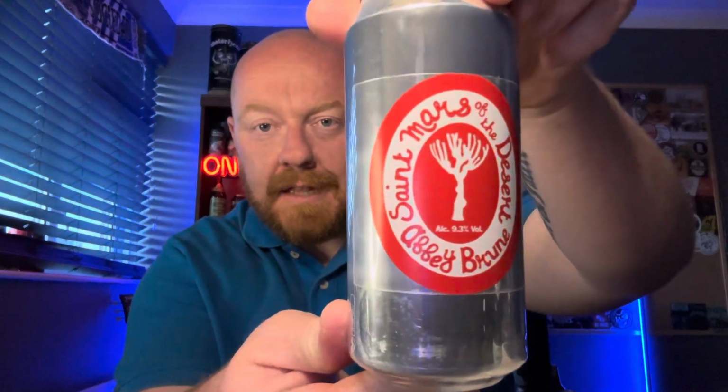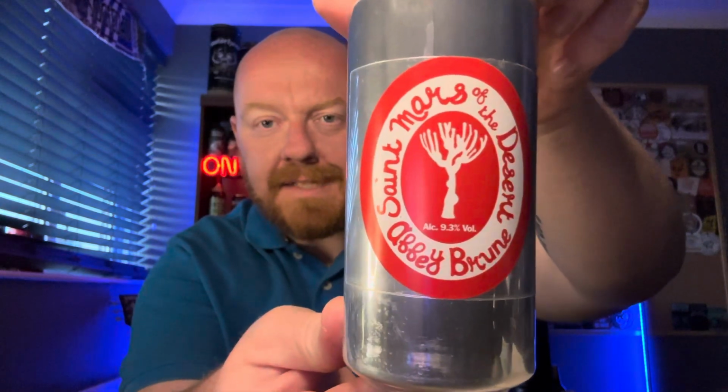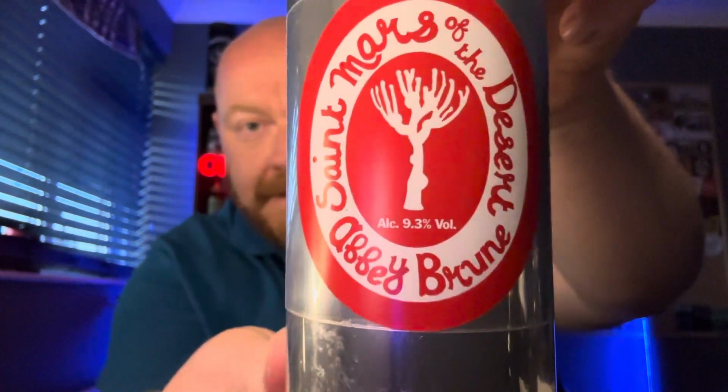But this beer comes from St Mars of the Desert, who are based in Sheffield. And this is their Abbey Brown, or Abbey Brune, coming in at a quaffable 9.3% ABV. Simple silver can with a couple of stickers on it. I'm pretty sure this is the first St Mars of the Desert beer I've ever had, which I'm a little bit embarrassed to say, but we just don't get them round our way.